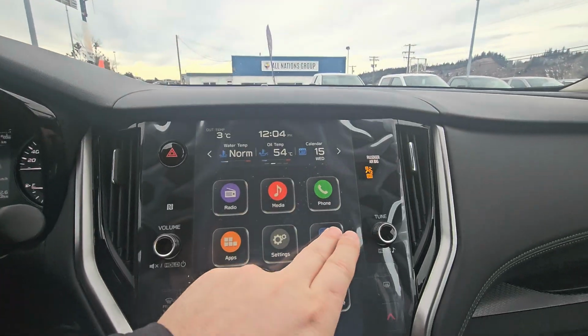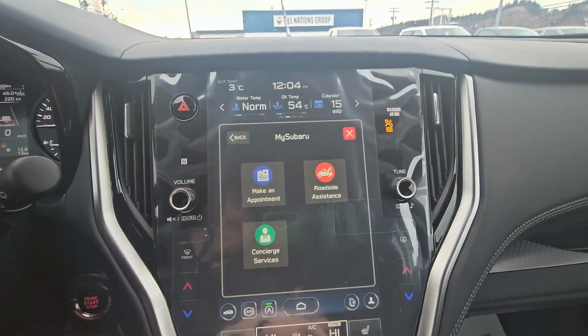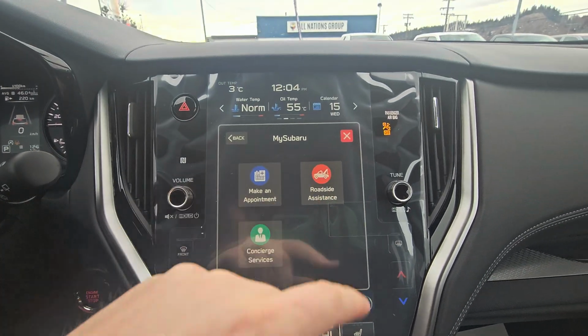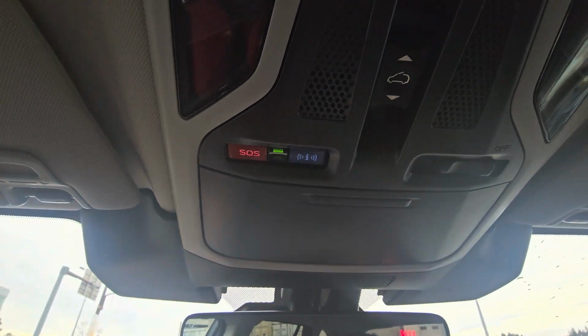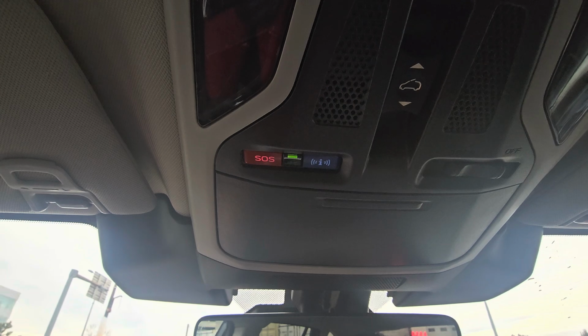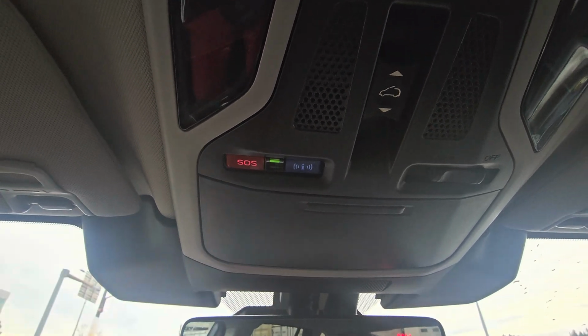And that's accessed through the My Subaru button. You can book a service appointment. You can use concierge service. You can call for roadside. SOS is for medical emergencies, accidents where your airbags don't deploy or you feel generally unsafe for some reason. Blue is roadside / concierge.